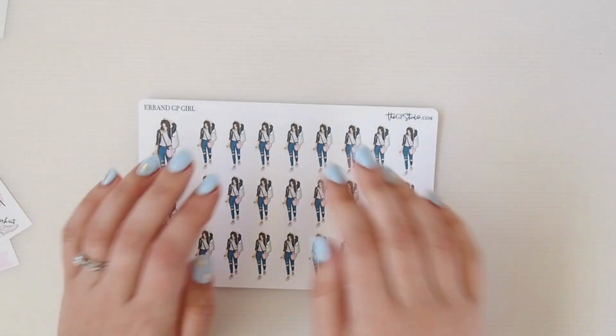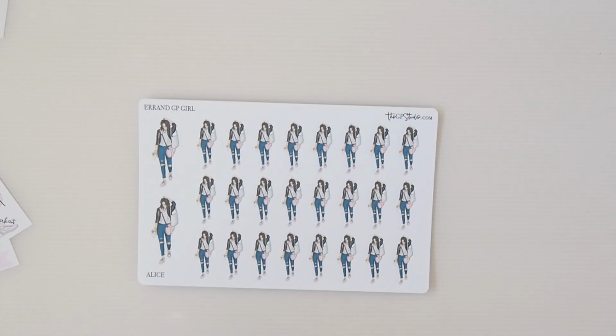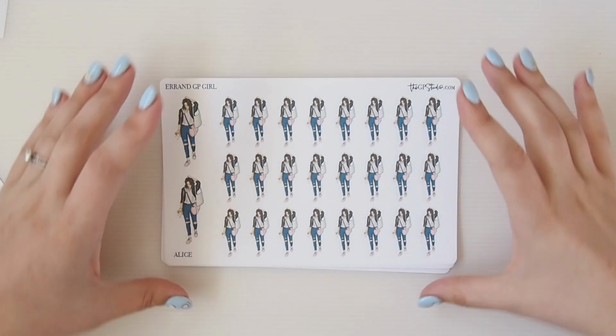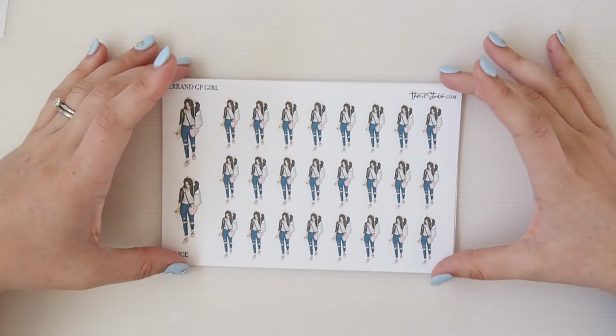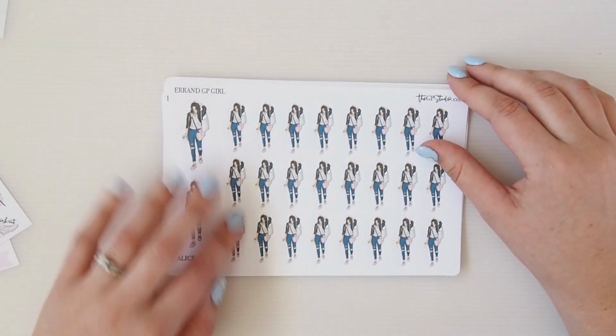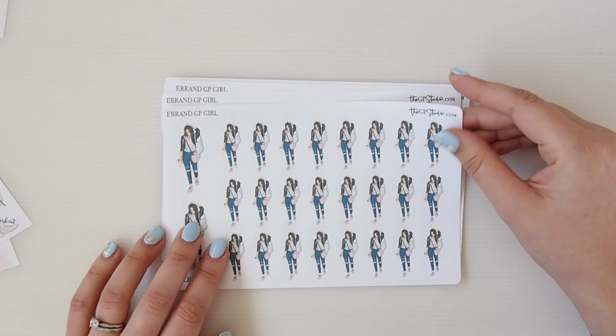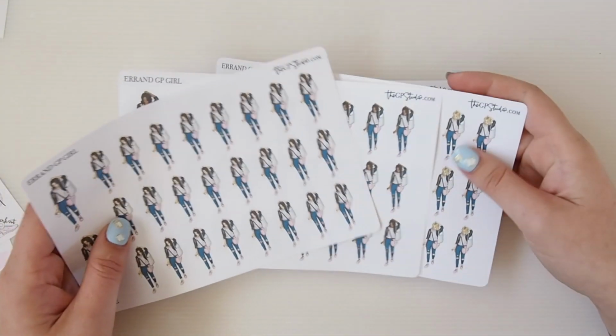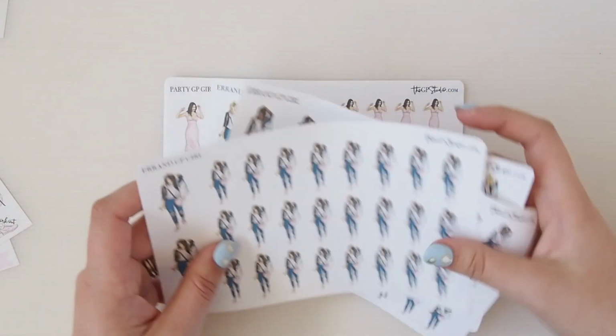And then lastly we have 3 revamped GP girls. So they used to be available in our shop, but we've revamped them, updated them, and I'm really happy with how they turned out. So the first one is our errands girl. So she's just got, you know, bags on her shoulders, looking a bit flustered because of all the errands she has to go on. So you've got it in Alice, Bobby and Charlie, the 3 different skin and hair tones.